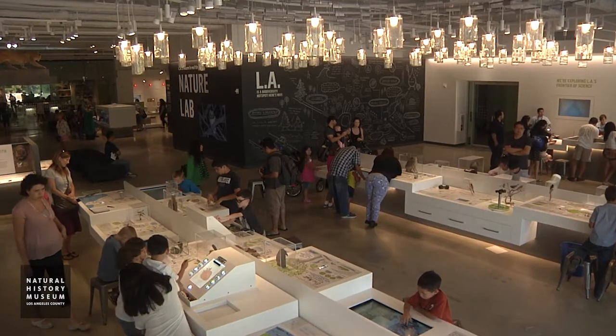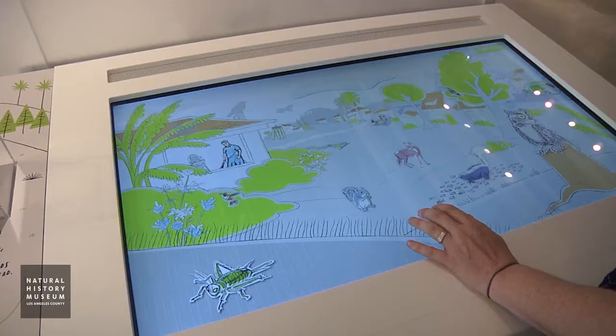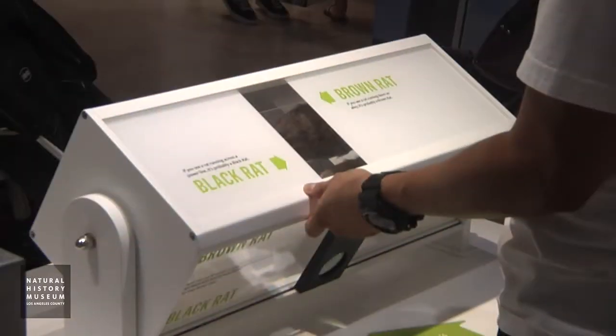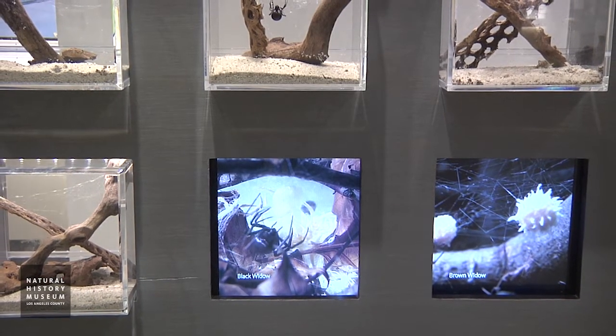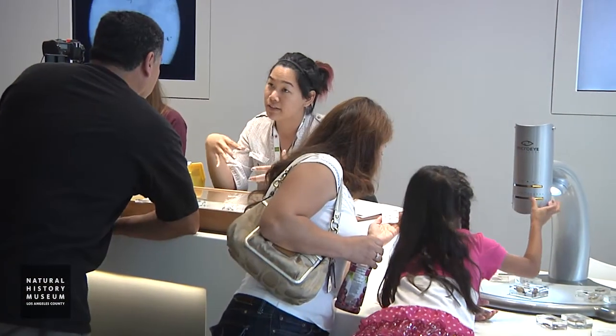And whether it's big or small, exciting or mundane, urban or wild, each of us has our own LA nature story to share. The magic of this exhibit is that it not only allows us to share our stories of nature, it gets our visitors to share and understand their own stories too. The Nature Lab is a 6,500 square foot hands-on interactive gallery with more than 200 specimens, live animals, interactives, media, and scientist demonstrations for visitors of all ages.